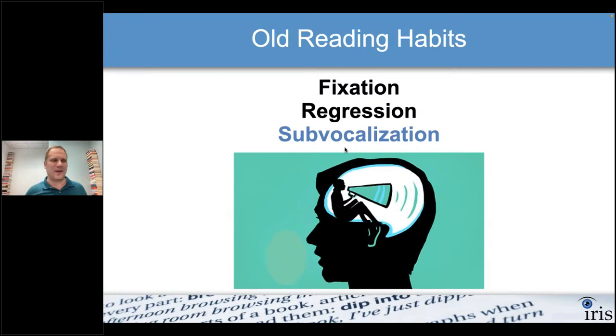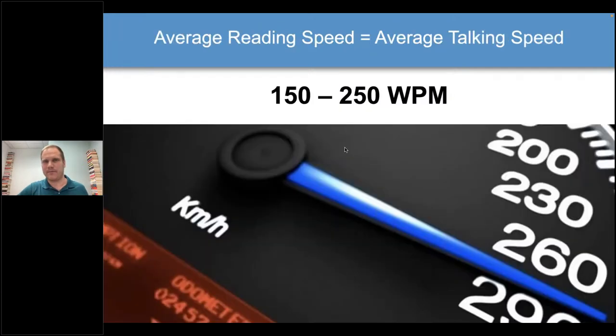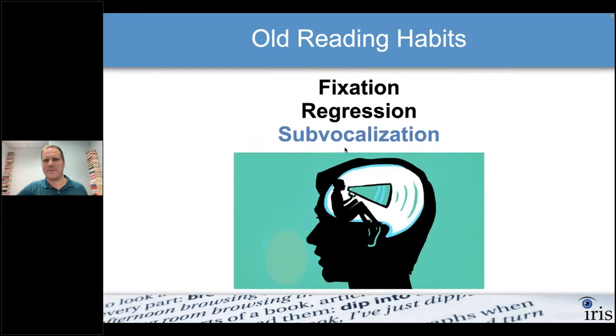So here's the thing. What is the average talking speed? If we took a giant sample of people, like 10,000, and we measured everyone's talking speed, guess what? The average talking speed is this, 150 to 250. Same as the average reading speed. Why are they the same? It's because of this habit. If you're saying all the words, you'll basically read as fast as you talk.